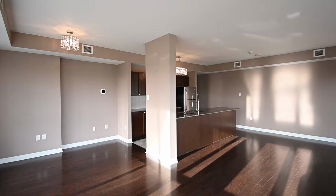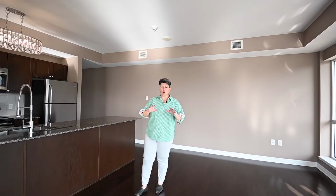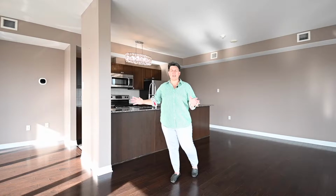So this Trudeau model by Claridge doesn't come up very often. It's a beautiful open concept corner unit that faces south and west. 1,185 square feet, beautiful open concept kitchen with granite, and then you have this fabulous flex den space. It could be a den, could be a yoga studio, could be a mini gym, could be anything you want. Now stop looking at me, because there's a view here.